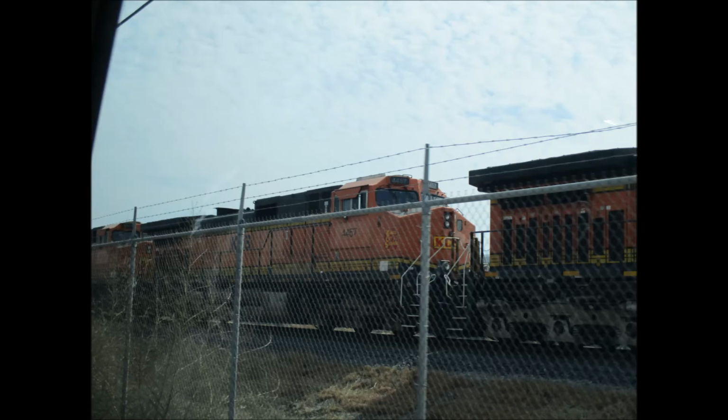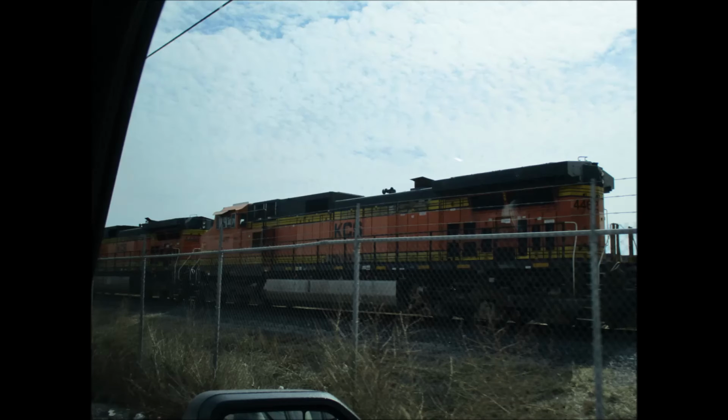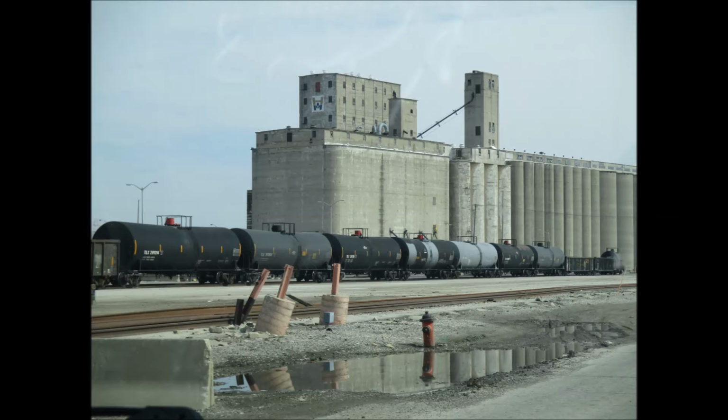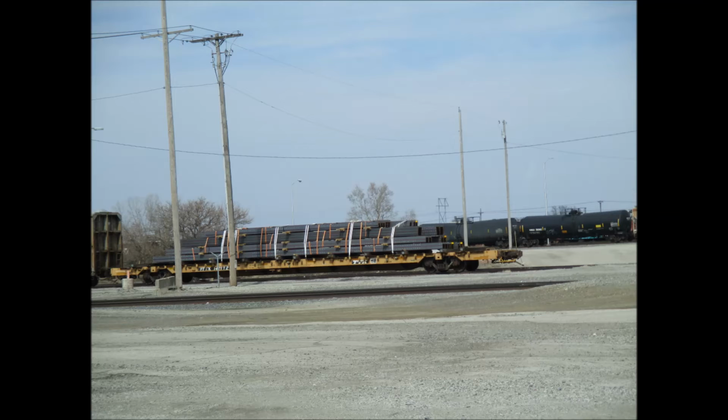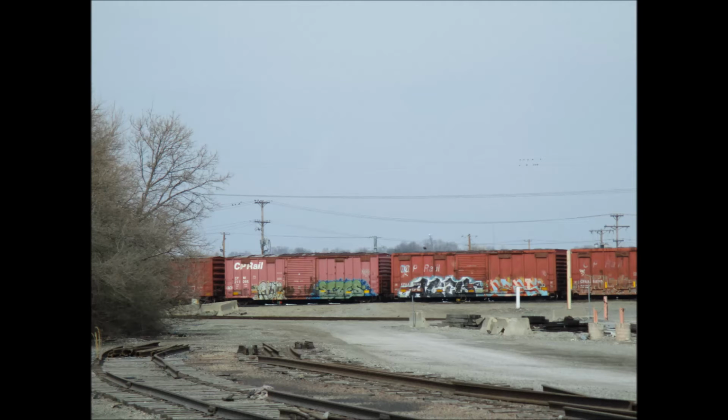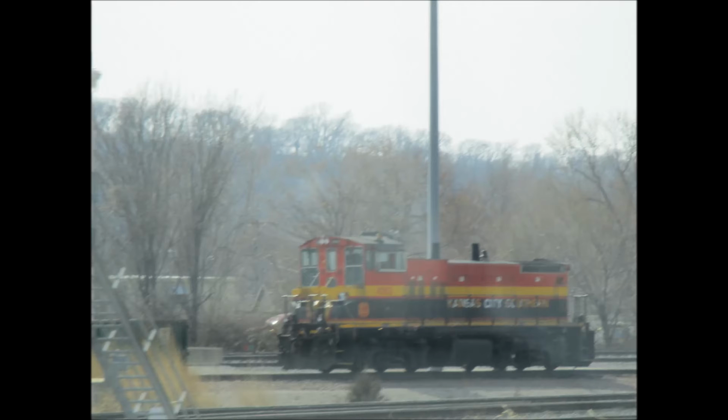Number 4457 was originally built in 1998 as number 4960, and 4462 was originally built as 4968. BNSF sold off quite a few of their Dash 9s in 2021, but quite a few still remain on the railroad. Here are some other assorted freight cars that I saw in Knoche Yard. Here's KCS Southern 4362, an SW1500.